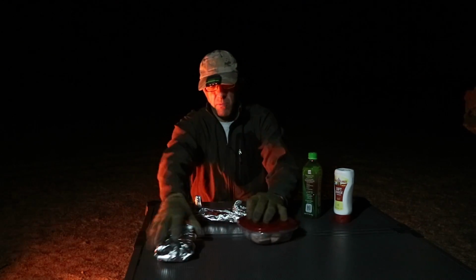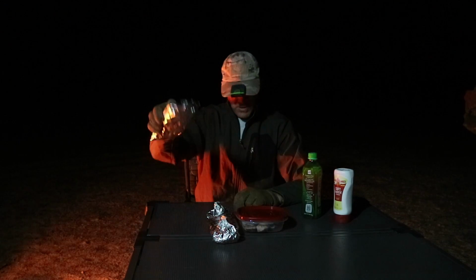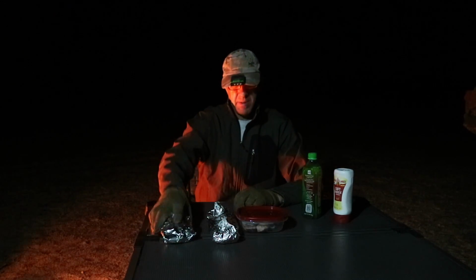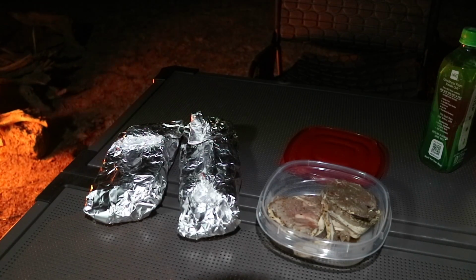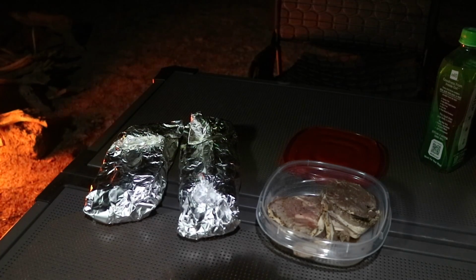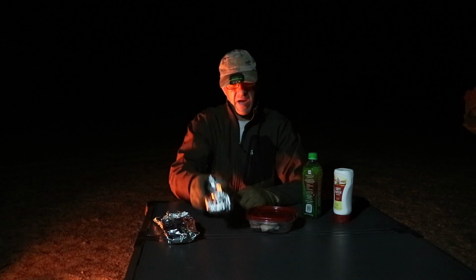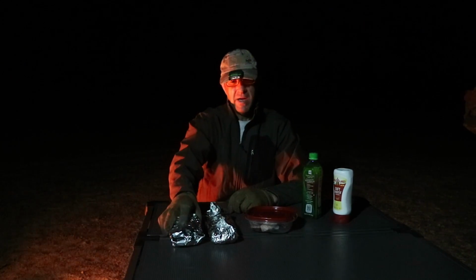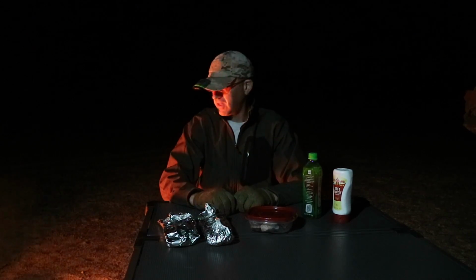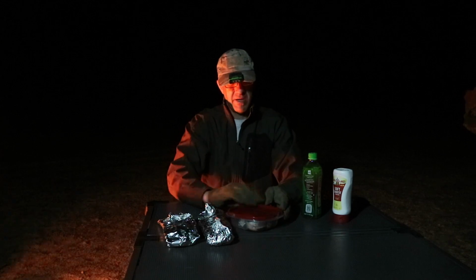All right, so let me show you guys what I'm working with for dinner here. What I did is I prepped some potatoes at home, and I've got them inside this tin foil. I've got some potatoes all seasoned with butter, salt, pink Himalayan sea salt, pepper, some herbs. And in this one, I've got some mixed vegetables. The mixed vegetables I actually sauteed up lightly at home. So really all I'll have to do is put these 2 bags of tin foil inside the coals on the fire and give them probably about 20 minutes or so.